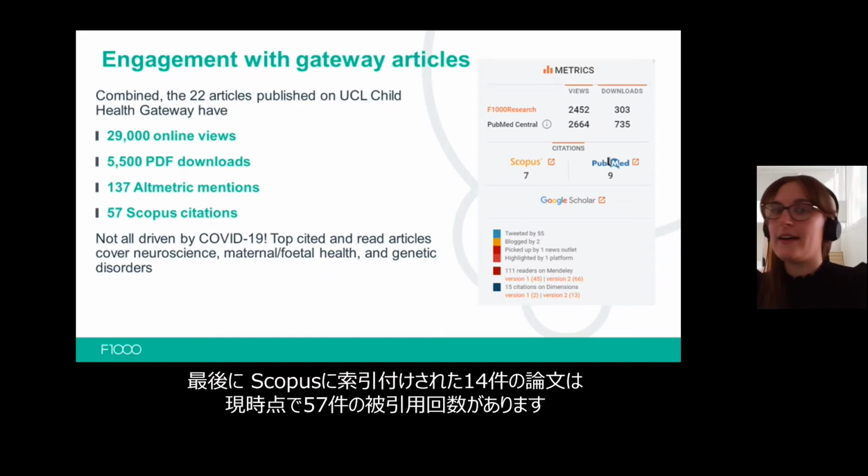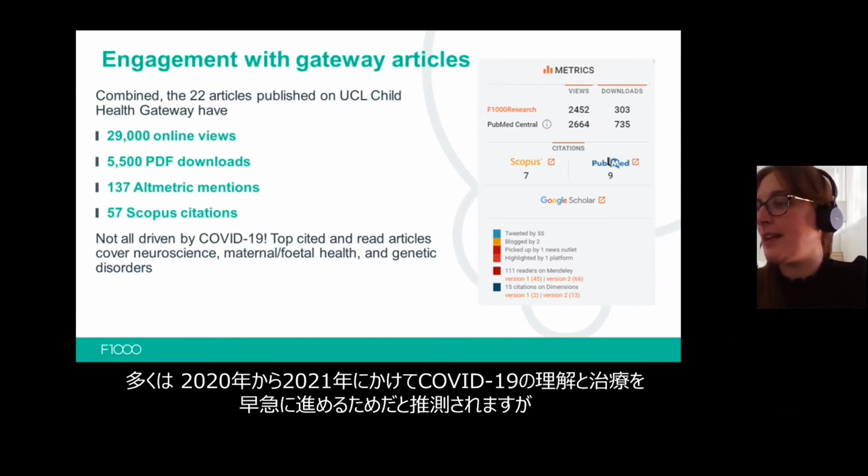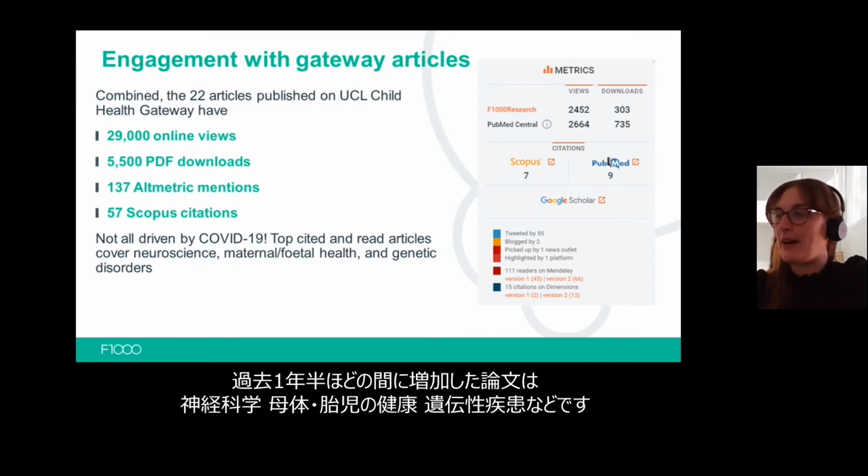Finally, those 14 articles indexed on Scopus have gathered 45 citations between them at this point in time. Again, this speaks to the demand for transparent publishing enriched with open data of this kind. Some of this usage will have been driven by the rush to understand and treat COVID-19 over 2020 and 2021, but actually not all of it is about the COVID boom. The articles that have seen growth over the past 18 months or so cover neuroscience, maternal fetal health, and genetic disorders, amongst others.